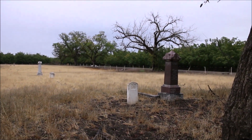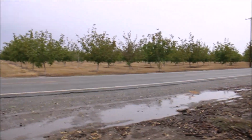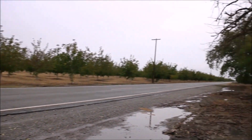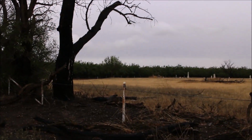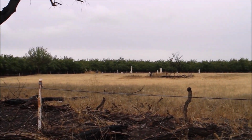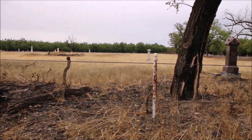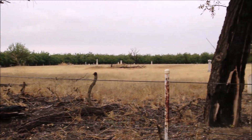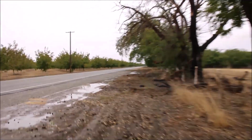And keep in mind too, this cemetery's in the middle of orchards. There's no towns next to us, no major cities or anything. We're just surrounded by orchards right now, so it's a desolate cemetery. I thought this was interesting though. I don't mean to be filming people's graves or whatever, but I just thought this was interesting to see. It's a unique cemetery in the middle of nowhere.